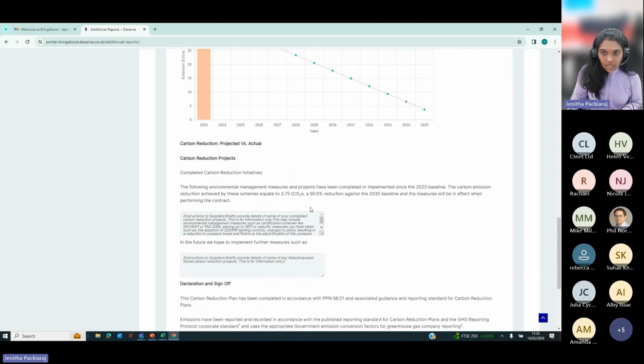And then the main section within the carbon reduction plan is what measures you are planning to implement in future. So these measures must have a smart objective, or an estimate, of when you are planning to have something implemented. So for us, we plan on installing LED lighting by March 2024 in Sana house. So the more specific you are about your initiatives, the clearer the carbon reduction plan is.